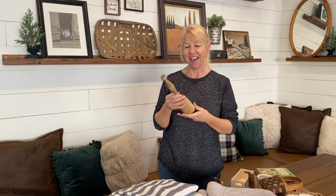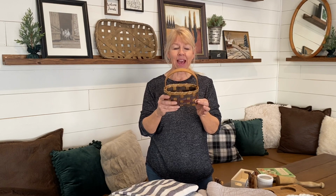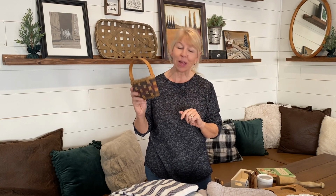I found this masher, and it's beautiful. I just love this. This may be my find of the day. I really do love it. Oh, maybe not. Okay, I don't have to decide. So this was only like $1.60 and quite a treasure. This is a tiny little basket, and I'm going to redo this at the end of the video as well.